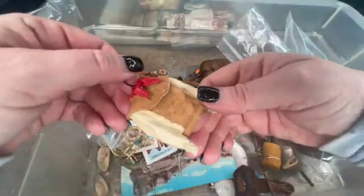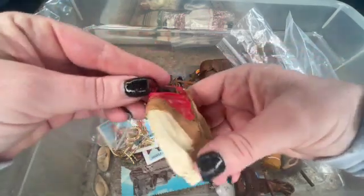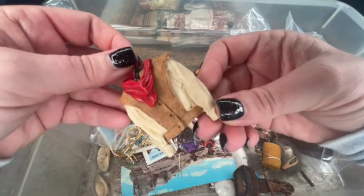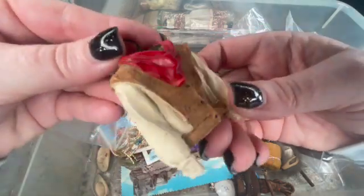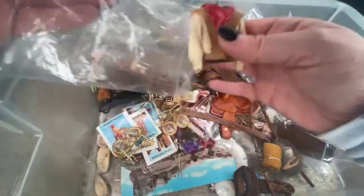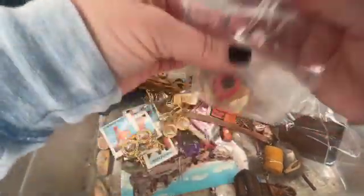What else do we have here? All right, this is cool. Now this is a cowboy top, it looks like, with the handkerchief around the neck. It's already on a hanger, but this is all resin. This whole thing is resin. So I don't know if this was maybe like an ornament or something at one time, but it's pretty cool, and this would be really cool in a cowboy closet.